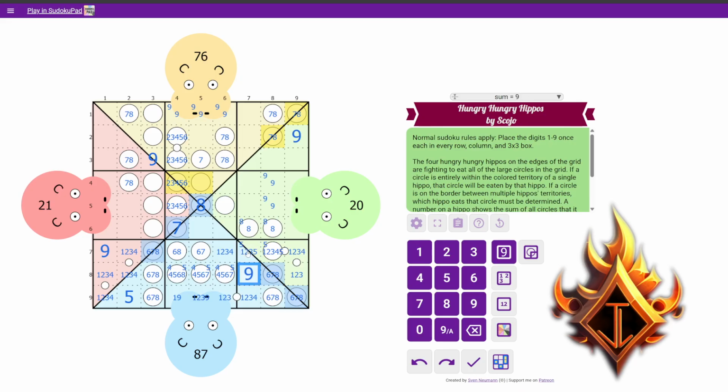Can I do anything else with that? I didn't see that last time, actually. 5, 4, 3. And that would be a 2, 1. I guess that would be okay. Okay. Well, alright. Another thing was that this column, well, I'll just mark them actually.